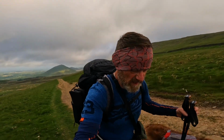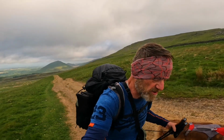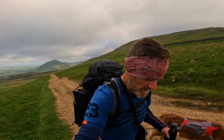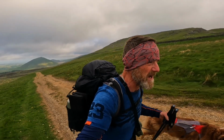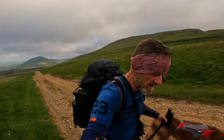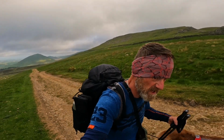So the first 2.5 miles of the walk is on this track behind me. The pointy hill behind me is Dufton Pike. We're almost at the end of this track where we'll head above the fell wall.